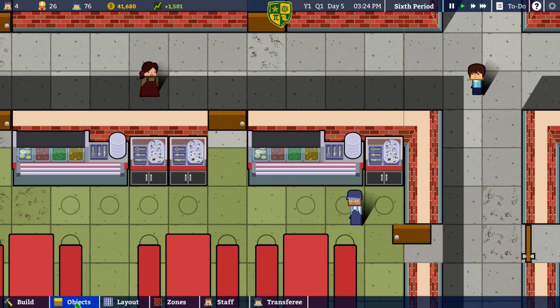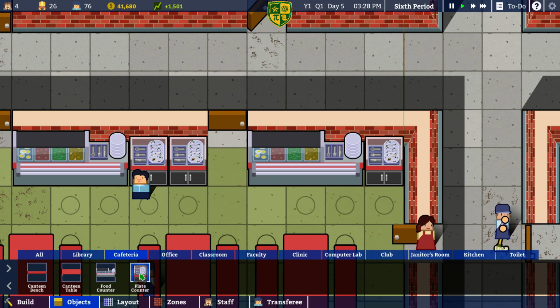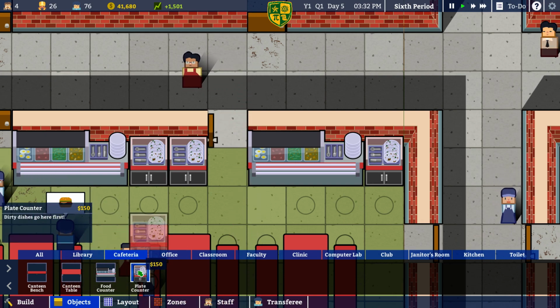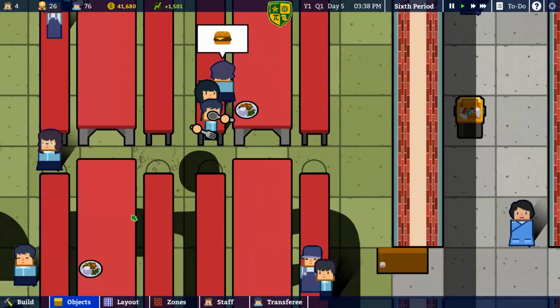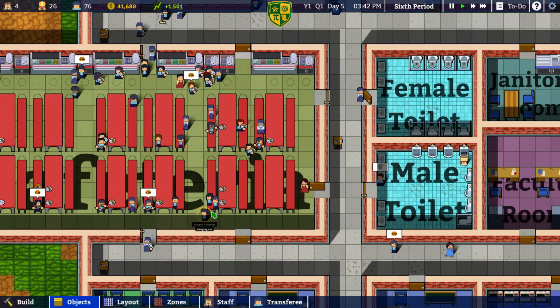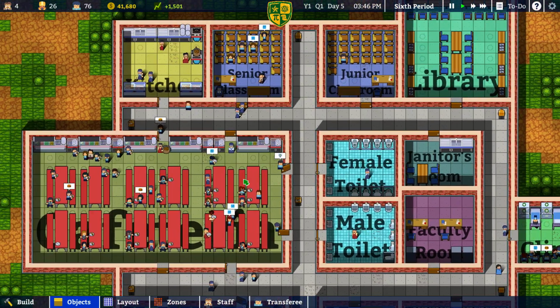Funak pointed out in the comments that there is a description about those having to do with dirty dishes. Come on, tooltip. There we go. Dirty dishes go here first. Maybe they do, and you could see that some of the students carrying the dirty dishes there, but you can also see some of the dirty dishes being left behind. So we'll keep an eye on those as the episode goes on.